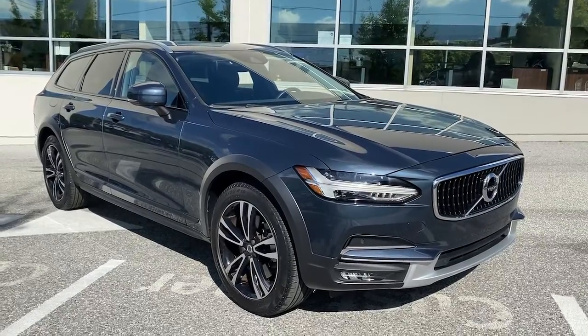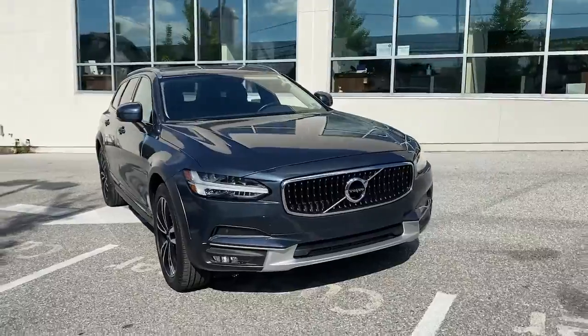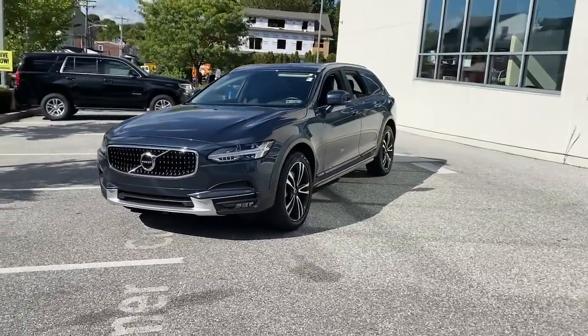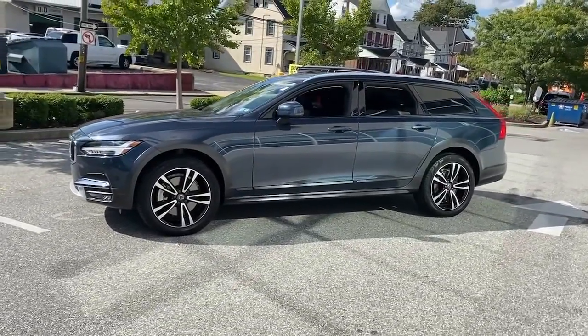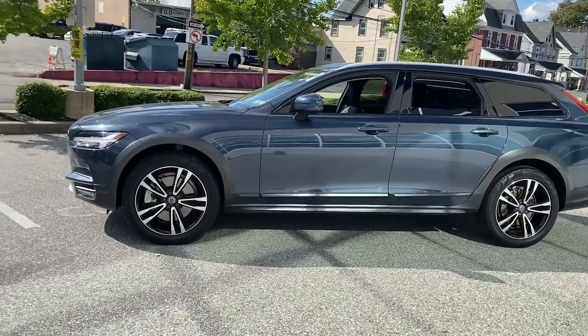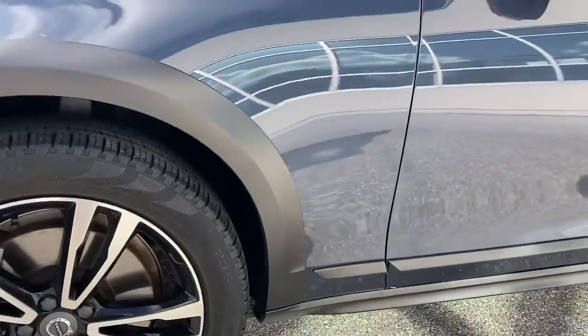Hop into the 2019 Volvo V90 CC. This vehicle is an outstanding buy with fewer than 15,000 miles on the odometer. Prepare to take your driving pleasure to new heights and enjoy the best of modern efficiency and style. You'll love the advanced safety features, quiet cabin, and responsive handling this vehicle has to offer.